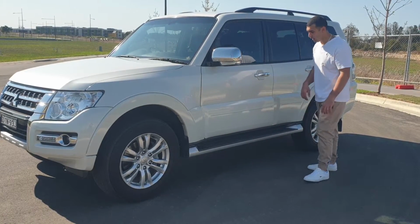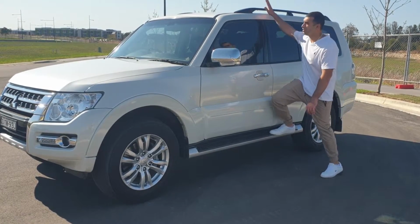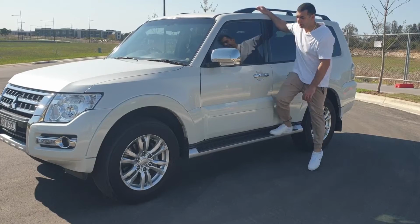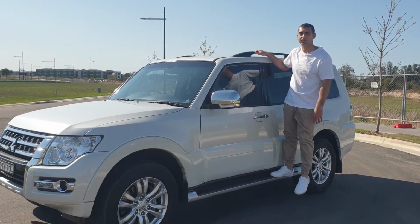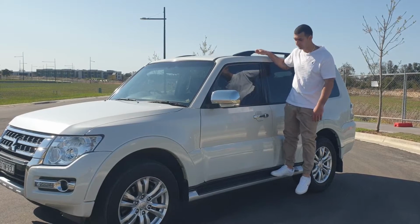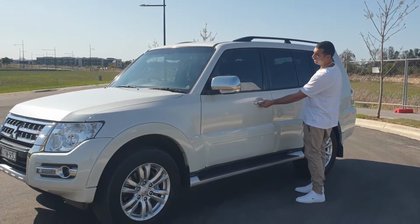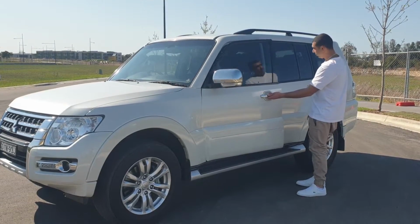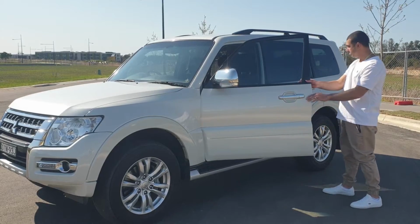Now, as you can see, it does have a step, standard, and it has the rails standard. Easy to climb on, and then of course, if you were to tie down or put any roof racks on, easy to get straight to it. Chrome, again, we've got on the actual door handles, which I don't mind. It actually ties in quite well with the black and the chrome and the white. It stands out quite well.